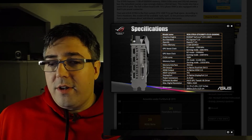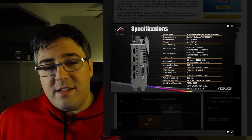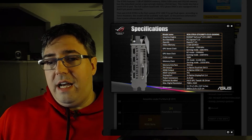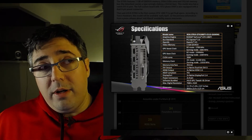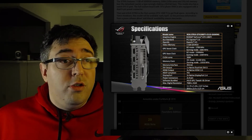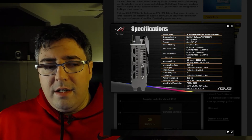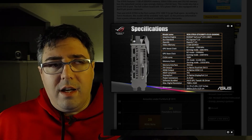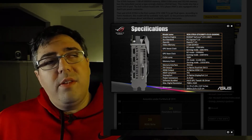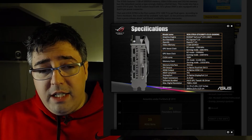We also see, importantly for connectivity, that the card is going to have two native DisplayPort 1.4s, which makes the card, of course, capable of HDR video processing. It also is going to have two native HDMI 2.0 ports. At this point in the game, I would assume those would be HDMI 2.0b, where the difference between A and B is that B supports active metadata for HDR.